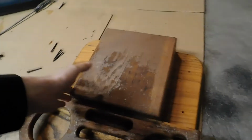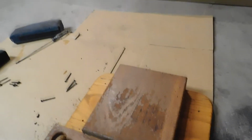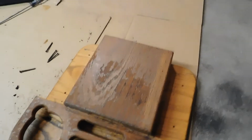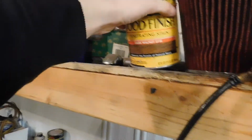But I'm gonna go ahead and get to sanding this down, and then probably let it dry, and then maybe tomorrow morning we can get some stain put on it. We have some around here, I don't know where it went, but oh yeah, right here. Dark walnut is probably what I'm gonna put on there.